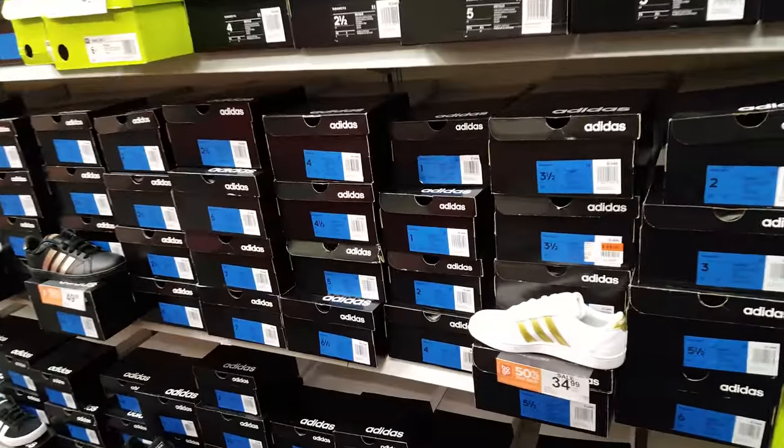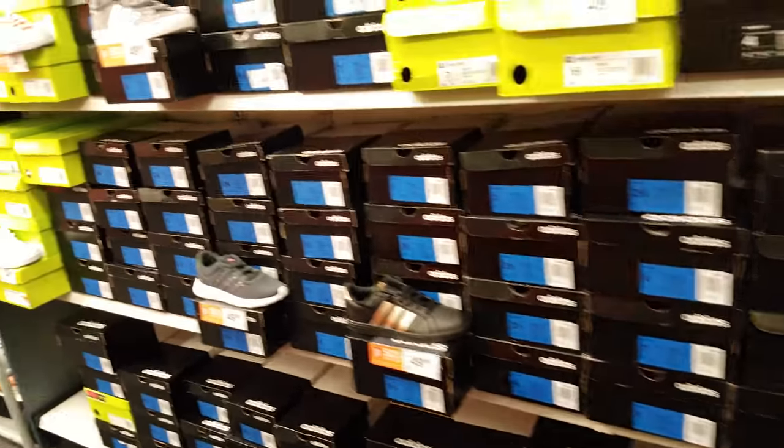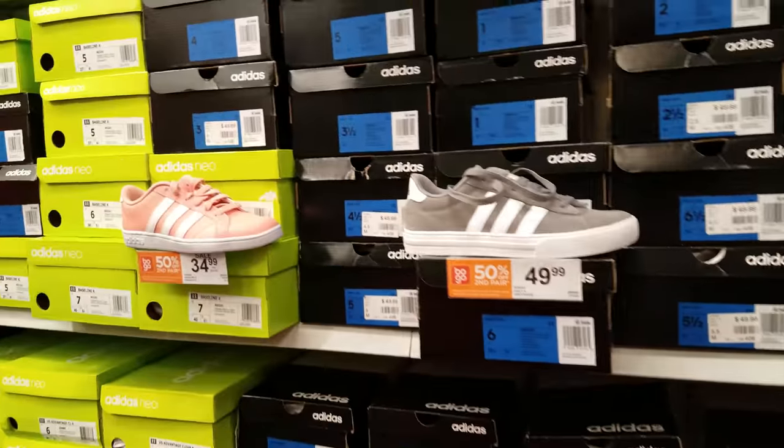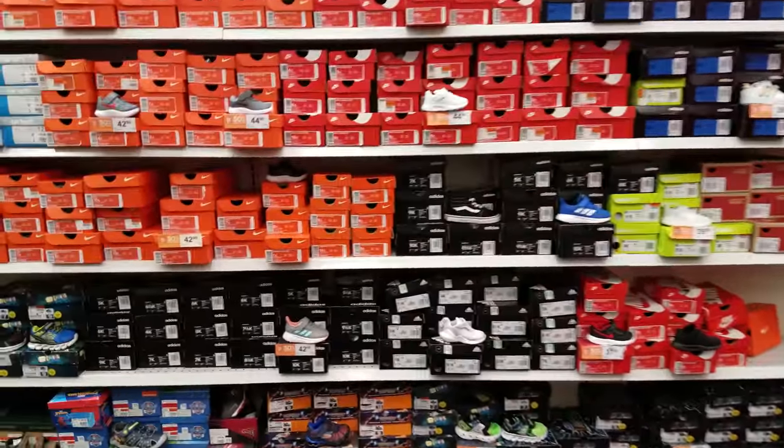We just stepped in and looked at some kids' shoes, to get some ideas for back to school. You know, kids are picky. They wouldn't know really what they want till the last minute. That is it. Look at these baby Nikes. They're so cute.